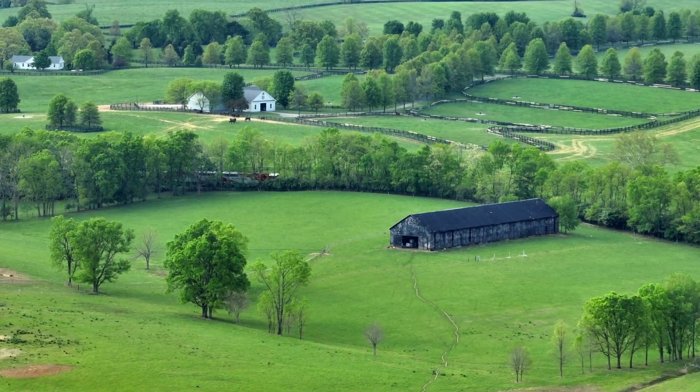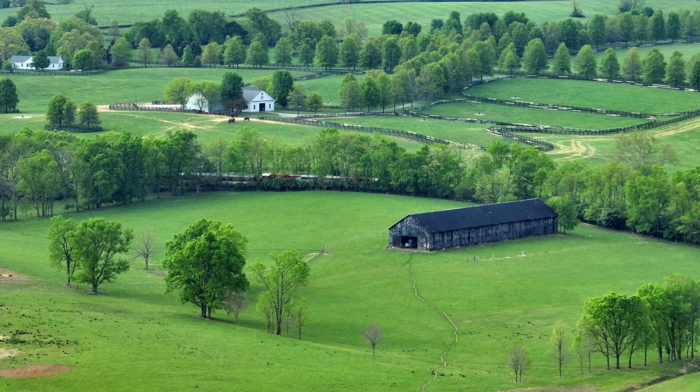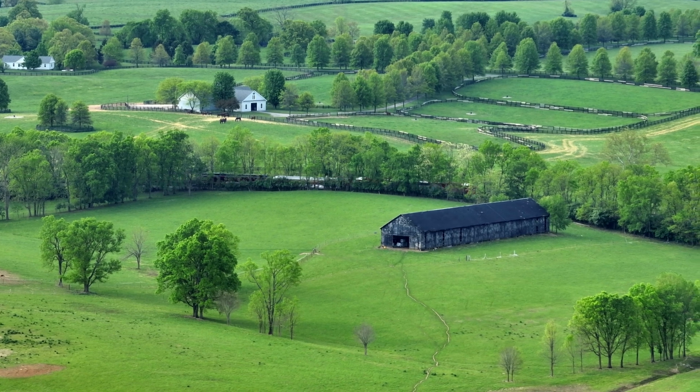Our next catch is in the rural Kentucky countryside. You can barely see the train snaking its way toward us.